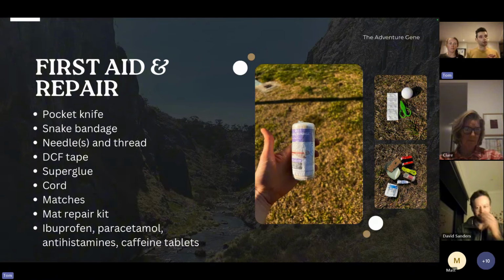It only weighs a couple of grams, and you might find out that you're out there and something really sets your histamine response off, and you just really want to be able to dull that down. So yeah, we really like taking antihistamines. We don't take them every day, but just on an as needed basis.